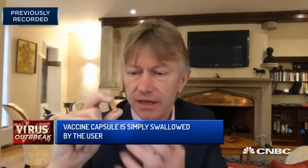So you swallow this. This then goes into your stomach, and this is where our intellectual property comes into its own. We stop it being killed in your stomach. That will then go into your intestines, your gut, and then it will infect cells in your gut and produce a vaccine and produce immunity. Those cells in your gut are the same mucosal cells you have in your nose and your mouth. Therefore, you get mucosal immunity.